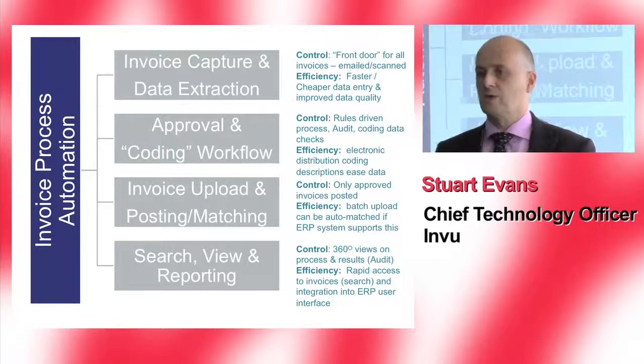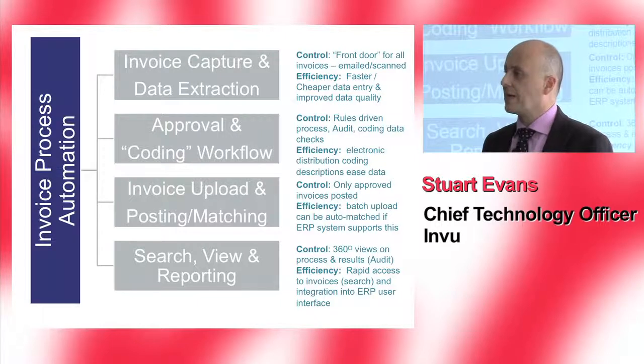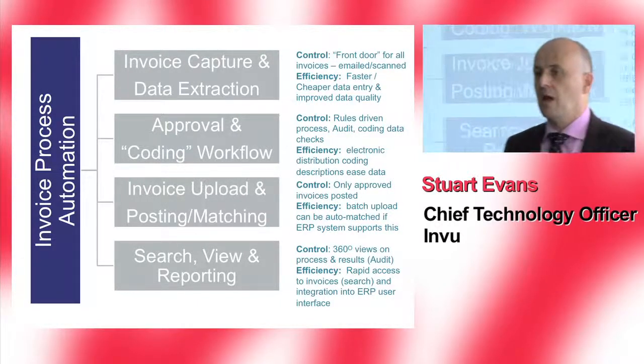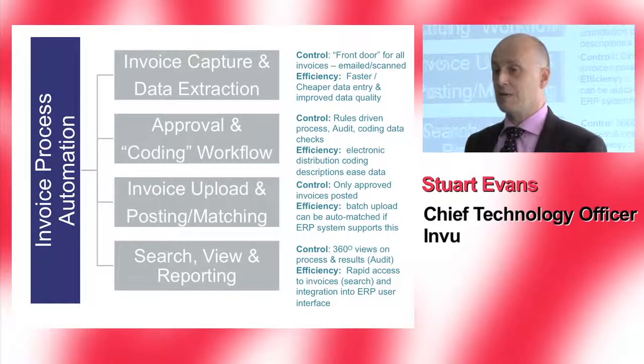The turnaround time on invoices is becoming ever more important in the current climate, and being able to guarantee that is ever important. And that's where automation can absolutely help you, because not only will it definitely speed it up, you can definitely measure it. And that's really important.